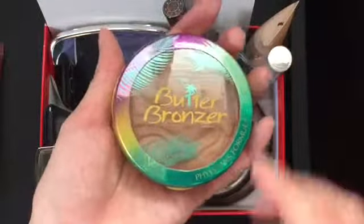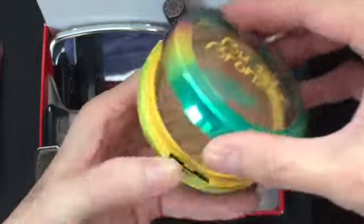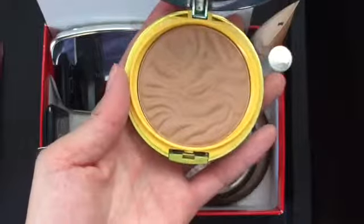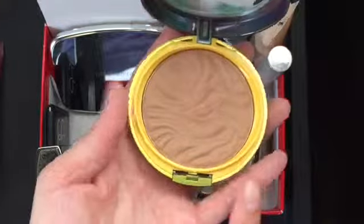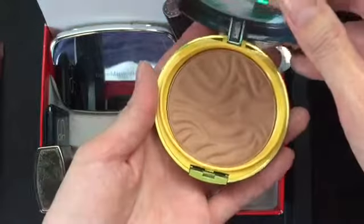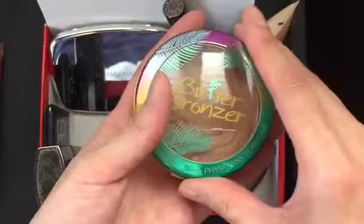I pulled in my Butter Bronzer to use in March. I love the smell of this. You can just smell it as soon as you open it. It's a great bronzer, probably one of my favorites, but I do want to try to get some use out of some of the other bronzers in my collection, so I'll be trying something new in April.